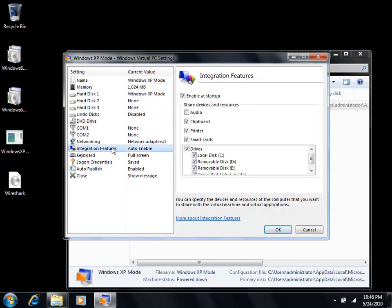Integration features we won't change, and this just allows some of these features you see over here on the right hand side to be integrated with our Windows 7 machine and this virtual XP machine. And one of them we've already seen, the hard drives here. You've seen how when we're inside the virtual XP machine, we do have access to the physical hard drives on our Windows 7 machine, but we can also access smart cards, printers, the Windows clipboard, and audio as well if we like.